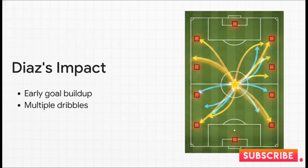He was heavily involved in the build-up for Arias' 13th-minute goal, but he definitely didn't stop there. Throughout the entire game, Díaz executed multiple successful dribbles, constantly breaking the lines and putting the Ghanaian defenders entirely on their heels. He created numerous dangerous chances and provided this consistent, relentless threat for all 90 minutes.